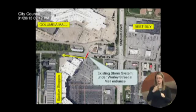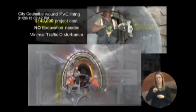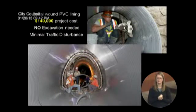and becomes Harmony Creek. So can you imagine if that storm pipe system under Worley Street at this mall entrance were to fail? What impact would a large sinkhole in the middle of Worley Street 1 month before Christmas Day have? How would that affect surrounding businesses and their revenues? Thankfully, we don't have to wonder, because the stormwater utility lined the failing pipe this last year.